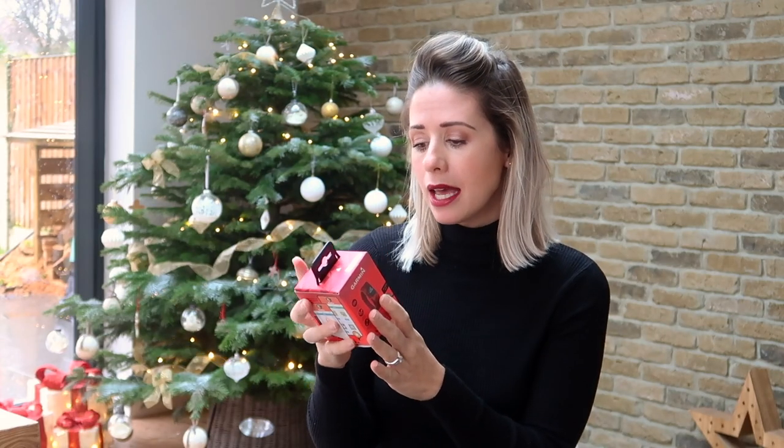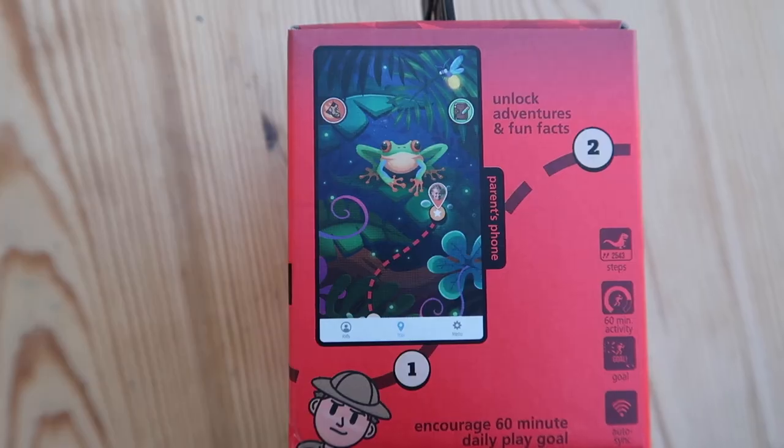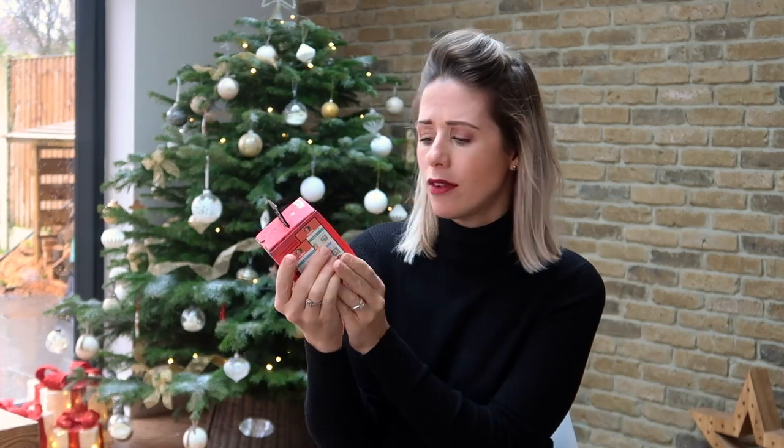This little Fitbit, you link it up to a phone and you can unlock different adventures and fun facts and things like that, and you earn yourself coins. So for example, if you unload the dishwasher in a day, if you make your bed, you get little coins, and then the coins all add up to a reward at the end of the week, which you as a parent can set yourself. This Vivo Fit Junior was $49.99.